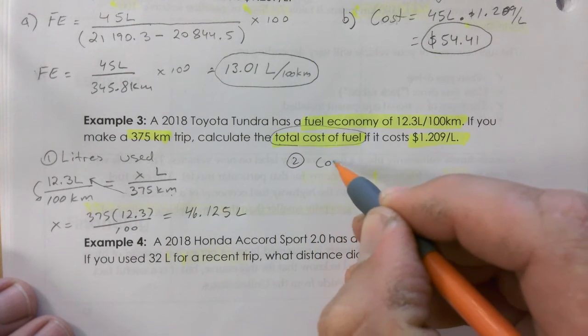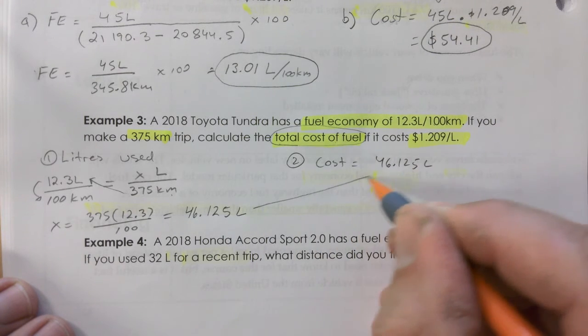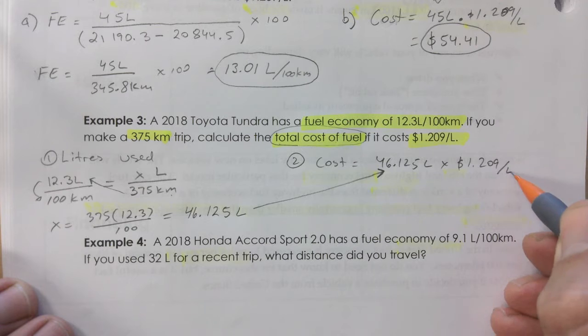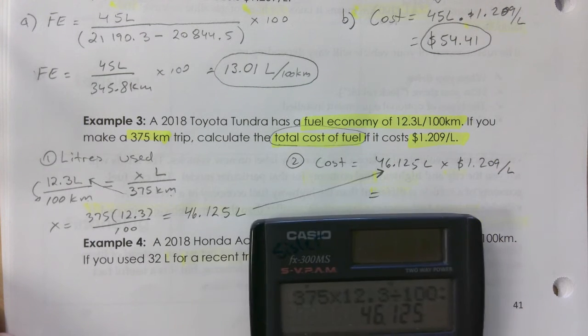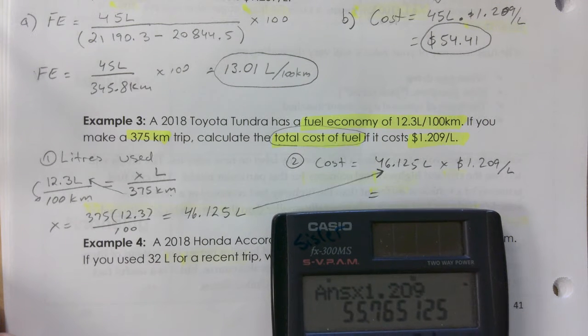And then cost would be 46.125 liters, right? I'm just using that here, times 1.209 per liter. So I will just keep that number on my screen and just multiply it by 1.209. So that's 55.77.